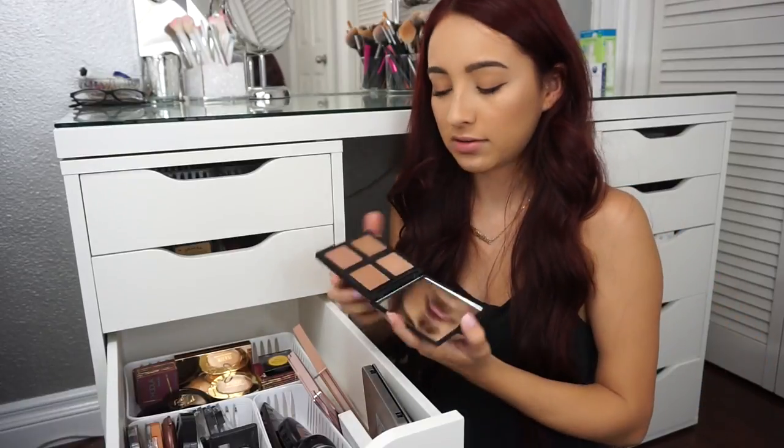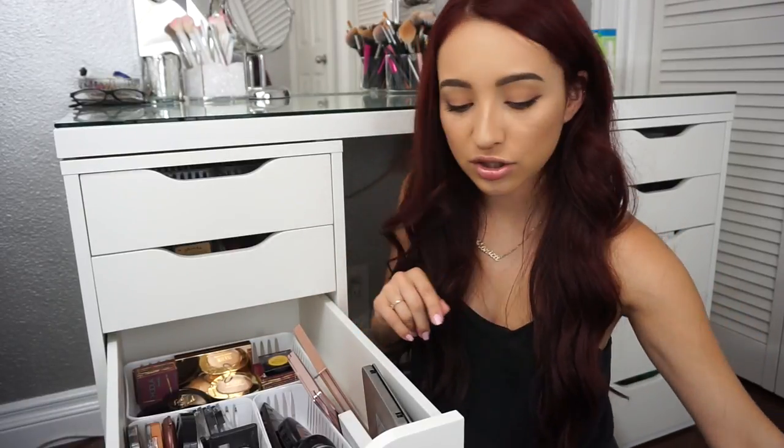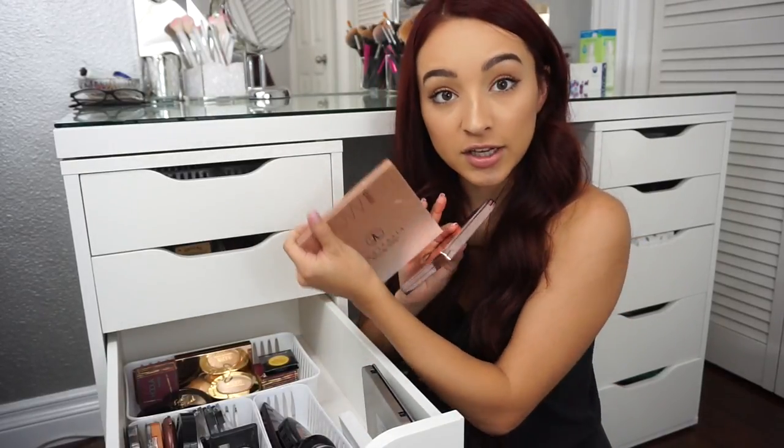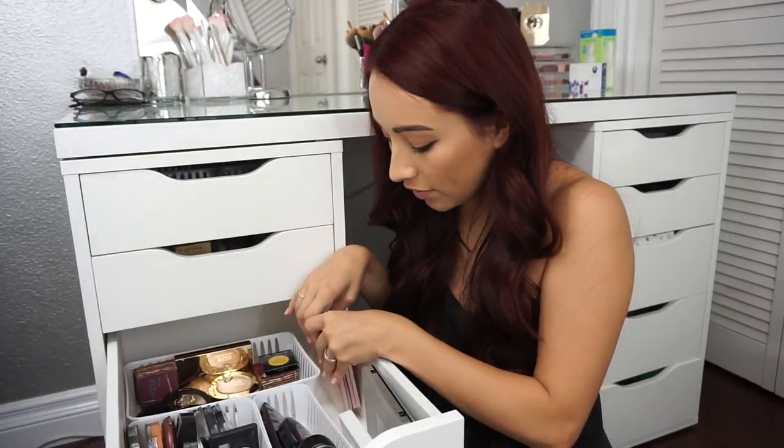I don't even remember having it, and I can't even open it. It needs to go. It's new, so maybe my cousin will like it. She's more fair skin. This is my Becca and Chrissy. I can't let go of this. Anastasia Glow. Who am I to let go of these?